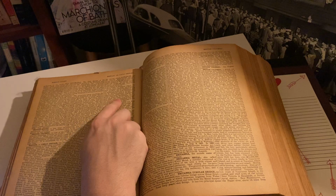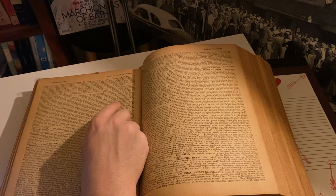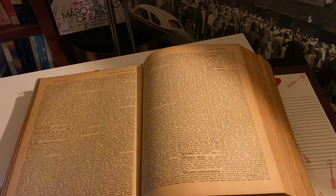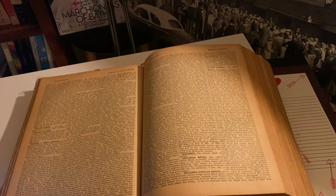In Ireland, there has been no state church since 1871, when that branch of the Anglican Church there established was disestablished. The great majority of the people are Roman Catholics. Still true in Ireland.